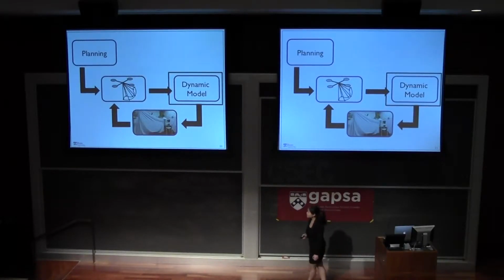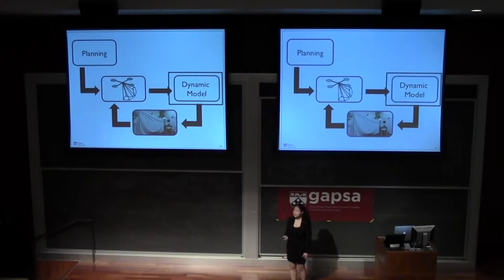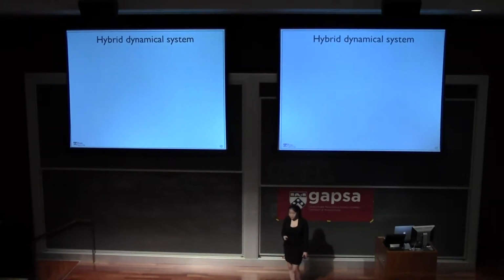So for my talk, I'm going to assume that we have sensing through an external motion capture system, and we have a controller that can allow us to exactly follow any trajectory we plan. And I'm going to focus on the dynamic model and the planning aspects. So for our dynamic model, we need to be able to incorporate these load pickups and releases.